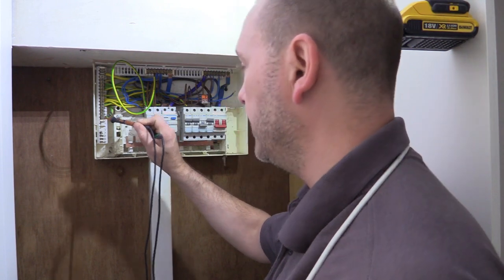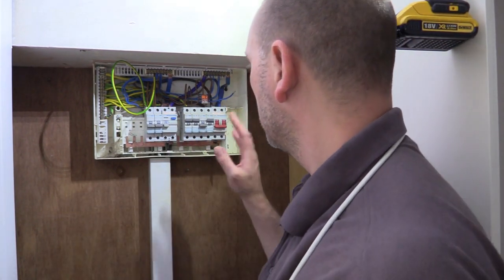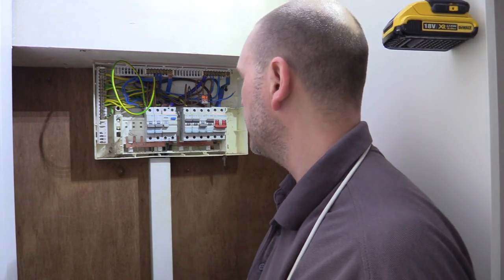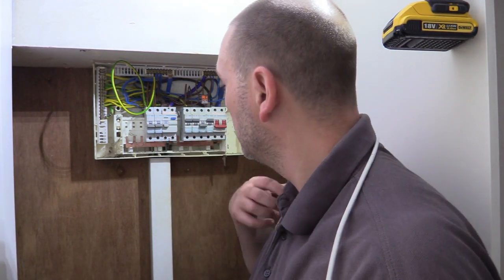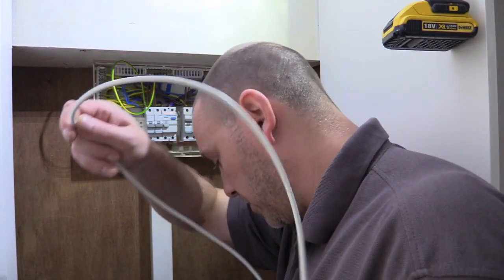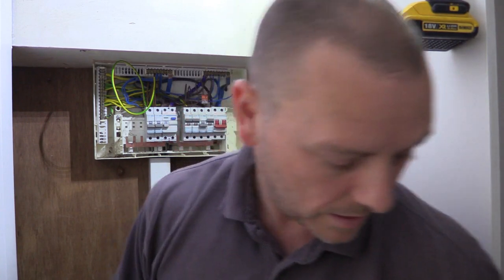So yeah, it started on 83, so I'm going with that. 83 that side, I'm going to say 36 for that side, and then do the parallel resistance equation, and I can work out what the installation resistance is globally for the whole install. Now, regs say it should be 1 megohm for this type of circuit, but you always want it better than that.